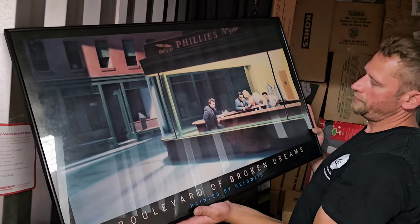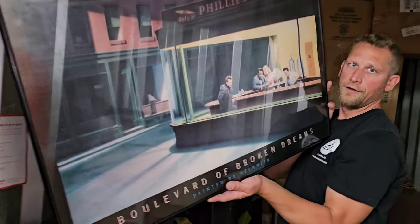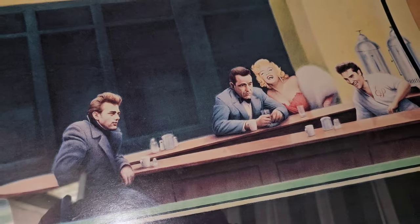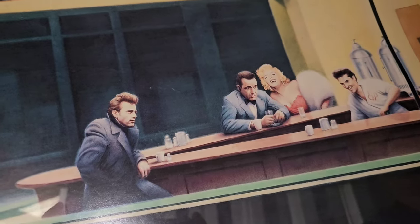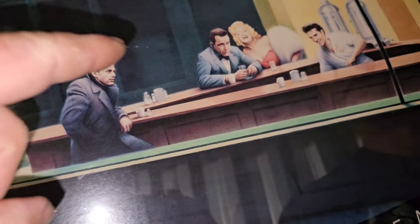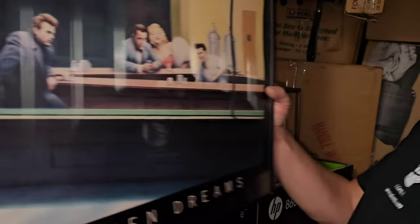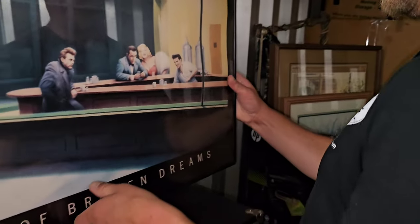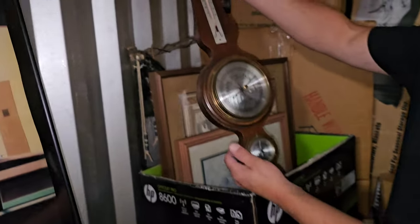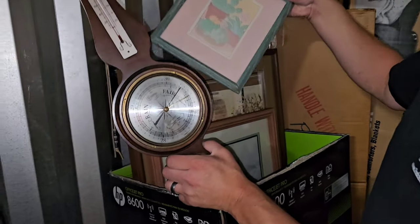Boulevard of Broken Dreams. Can you name all four people? Let's see, I've seen that before. Obviously, Elvis Presley, Marilyn Monroe, James Dean, and what's his name? I know his name. Tell me, quick. Humphrey? Yeah, Humphrey Bogart. I should know that. You're welcome. I'm testing you, Jeff. Yeah. Nice.